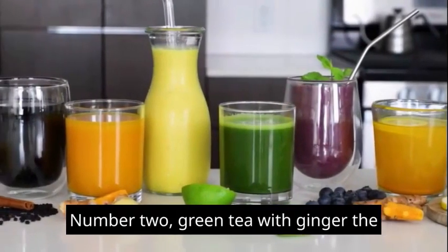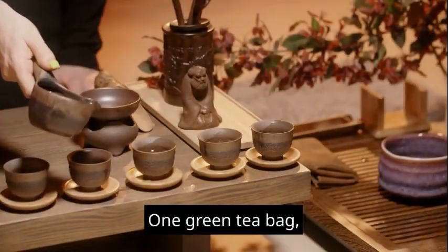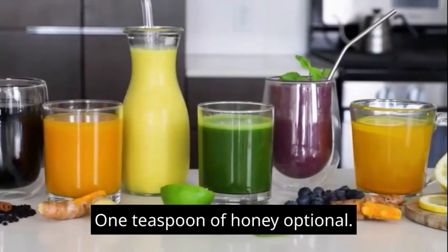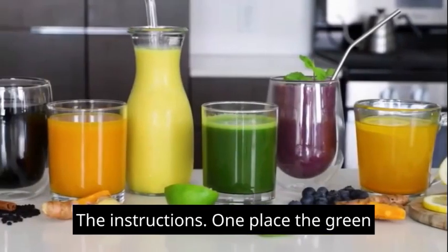Number 2. Green tea with ginger. The ingredients: 1 green tea bag, 1-inch piece of fresh ginger sliced, 1 cup of hot water, 1 teaspoon of honey, optional.